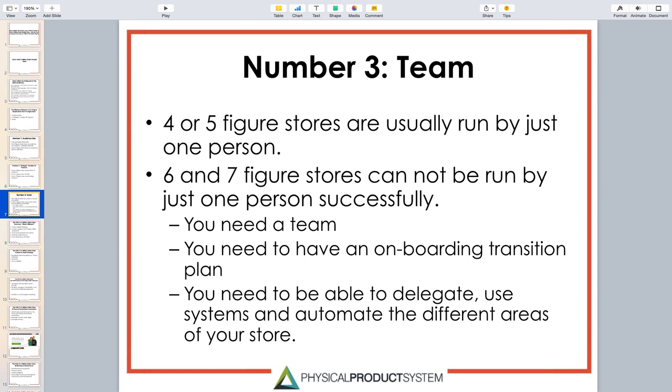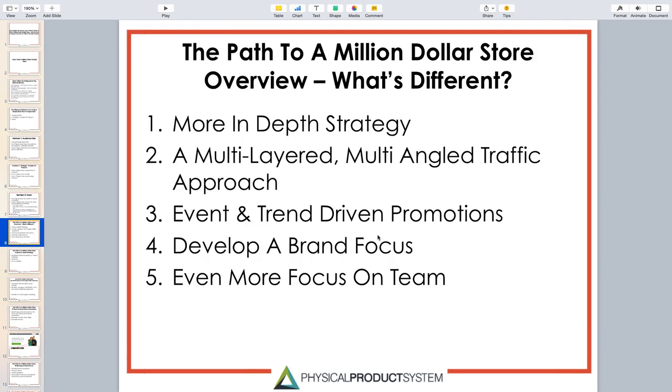Okay, so the next slide is the path to a $1 million store. And this is kind of the overview. So what's different than everything we've ever taught before and everything that Nishant and I have done before? We're going to have a more in-depth strategy. And this is just the overview, guys.